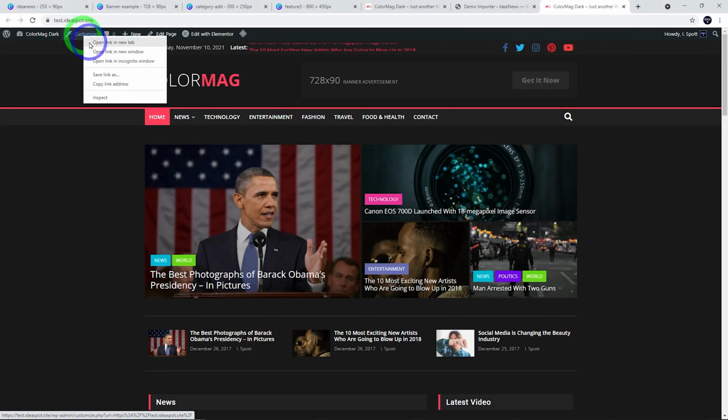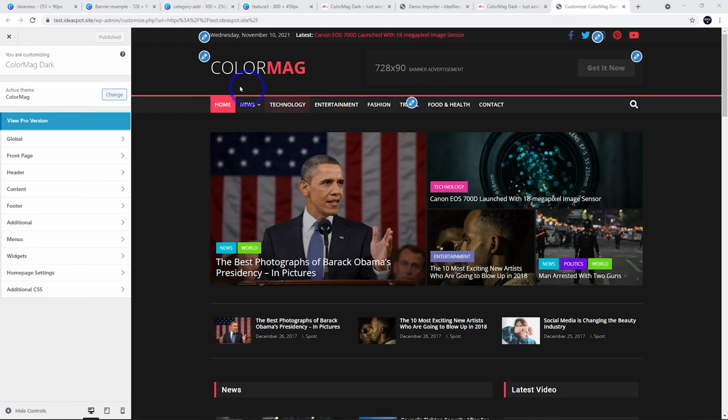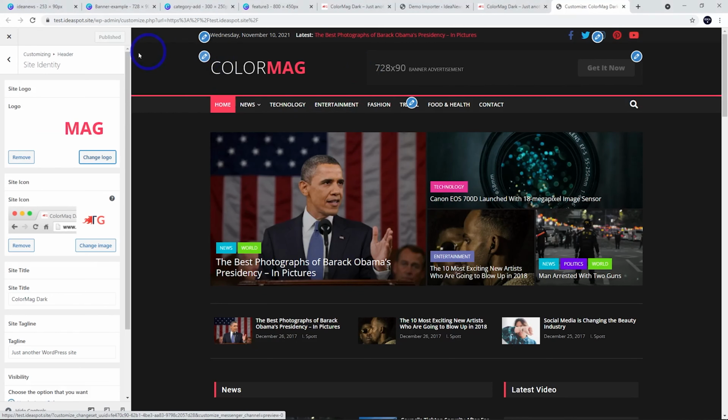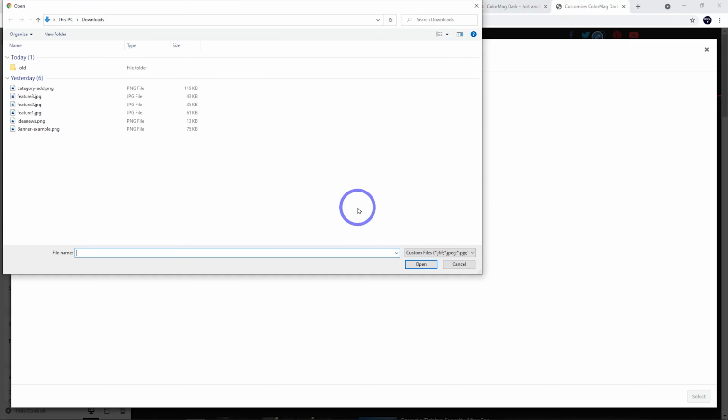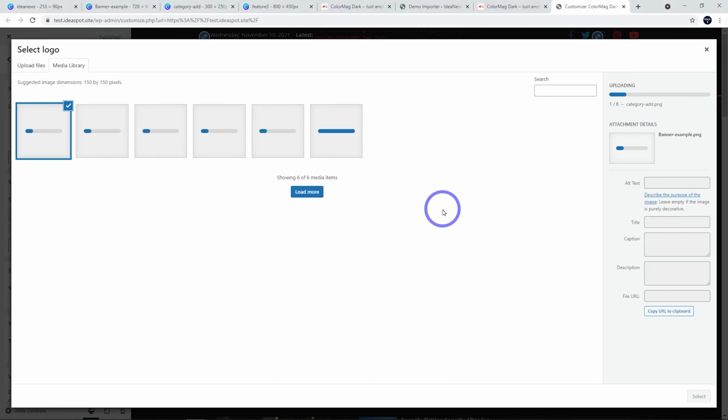So let's go to our theme customizer. We can edit that in here. So in our customizer, this is pretty easy. We've got a blue pencil there. We can tick that and we can change our logo. And here we can just go ahead and select some files from our hard drive to upload. So I've got a few images that I'm going to use on this website, including the logo. So I'm going to upload them right now.